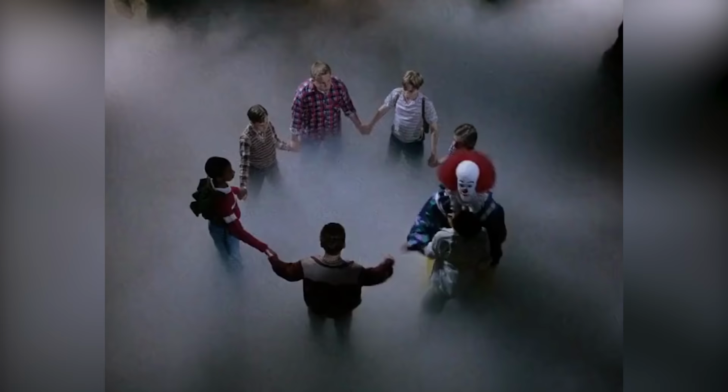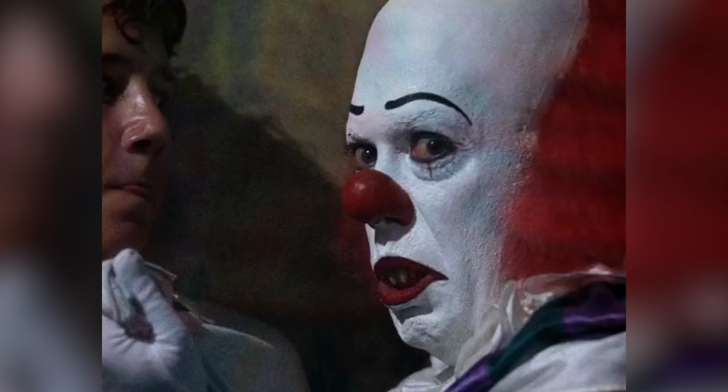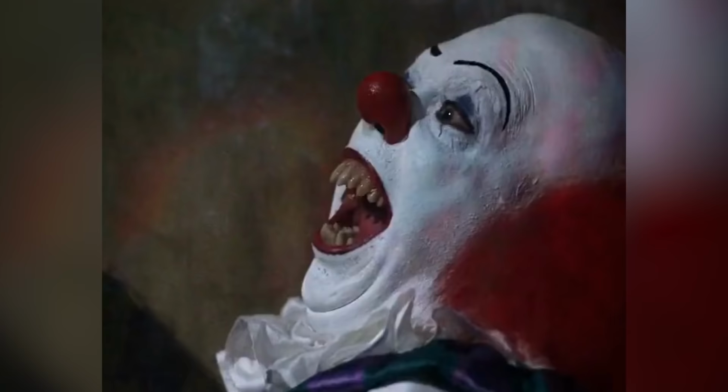While the losers are trying to stay together, Pennywise already sees the weakest links in their chain and tries to make a meal out of Stanley Uris. It's a terrible preview of what's to come, and the fact that Pennywise is able to break their chain certainly undermines their sense of strength in numbers.